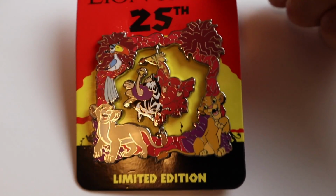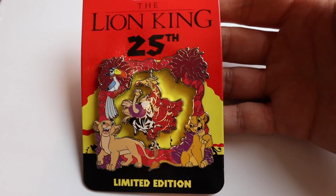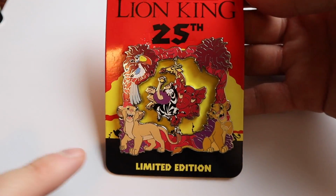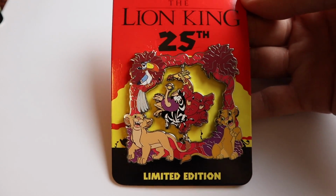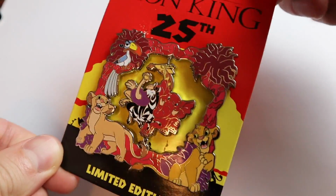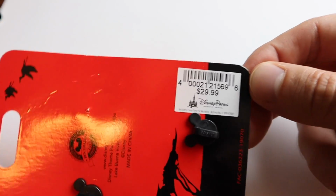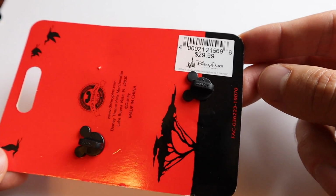All right, next we get into a little bit different one. We have a mini jumbo spinner pin, which is super colorful, comes on a larger backer card. And all these backer cards do say the Lion King 25th at the top with the limited edition at the bottom. But this pin is called Mighty King. And you have various characters on there. And this centerpiece here actually spins around. I'm going to go ahead and take it off of the backer card so I can spin it for you guys. And this one has two pin posts on it. It's limited edition of 4,000 as well, but we have a higher price on this one coming in at $30 since it is a mini jumbo pin.